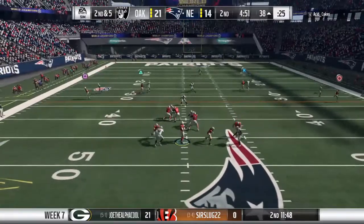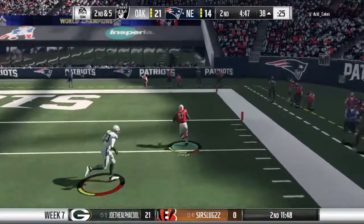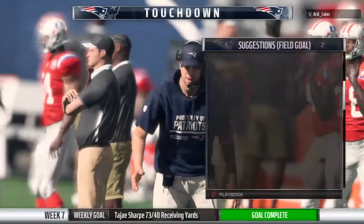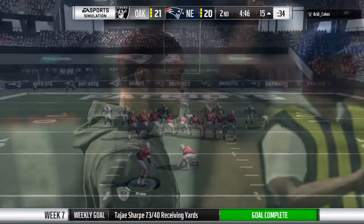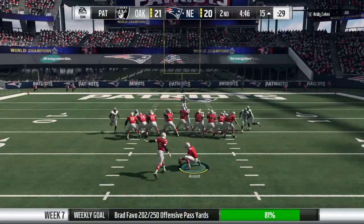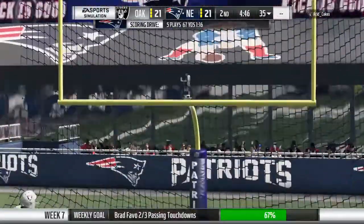Now Jameis on second down. Breaks through the contact. Oh, a scrap for the football, and he's going to come down with it. And all the way in. Touchdown, New England. Tajay Sharp, his first touchdown on the year. And the Patriots are within an extra point of tying this one up. He's got it, and we're all tied at 21.